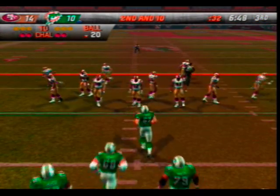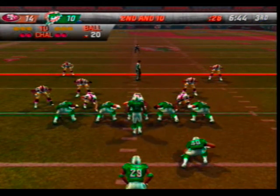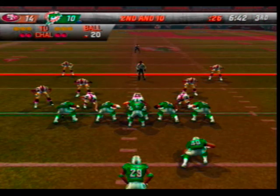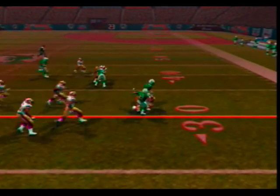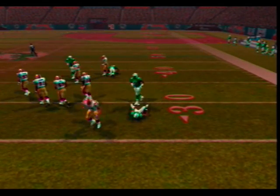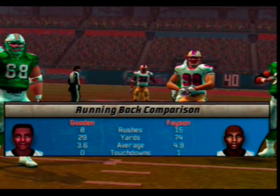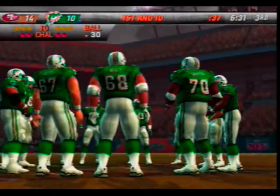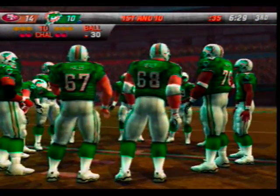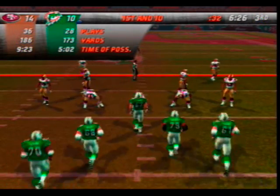Ball on their own 20. Let's go now. It's showtime. Hand off to the tailback. McGuire is there for the tackle at the 30. Now let's have a look at what our runners have done up to this point. Ball on their own 30.